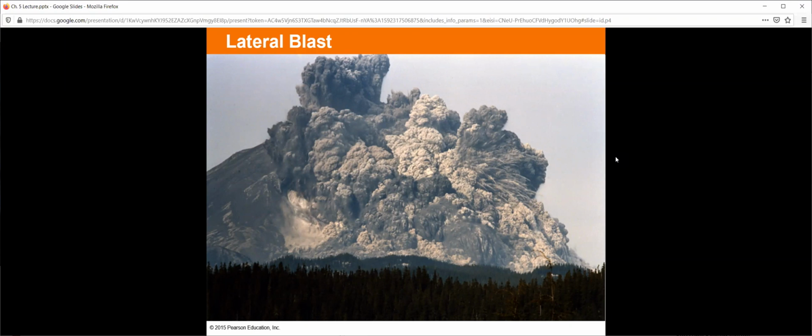And Mount St. Helens, large volcanic eruption, not the largest, right? There are bigger ones throughout recorded history that have done even more damage. We're just lucky that Mount St. Helens was in the middle of a park as opposed to right next to a large populated town, for example. But yeah, devastation is really the only word you can use to describe an event like this.